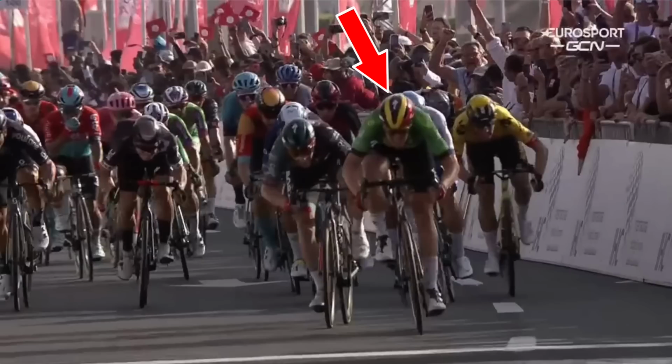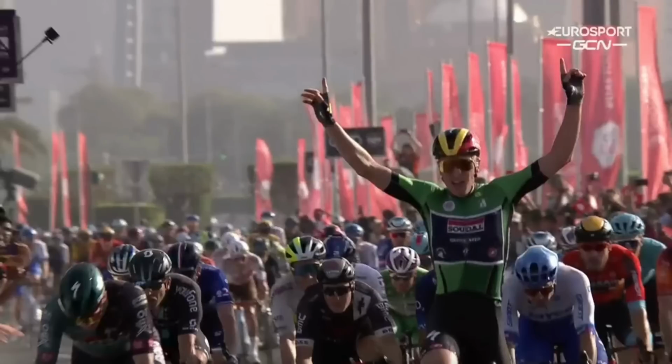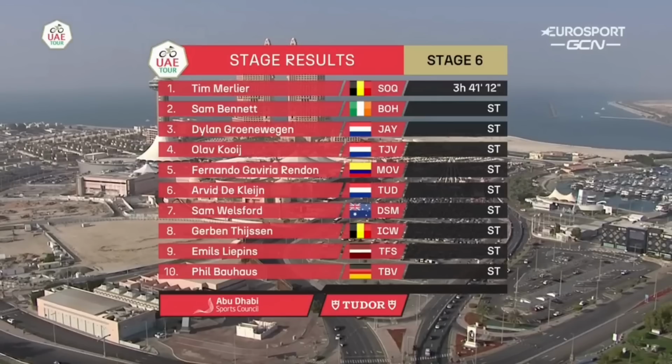Now we focus back over on the left side because Tim Miller's going full gas. He's got an open gap. Sam Bennett is trying to close the gap, but he's got nothing left after he had the box with Milano and his teammate Danny Van Poppel. Dylan Groenewegen, who came around the teammate of Sam Bennett, Danny Van Poppel, had to go the long way around. So Tim Miller takes the stage 6 victory, his second victory here at the UAE Tour with stage 1 and stage 6 now. Second on the stage is Sam Bennett, third Dylan Groenewegen to round out the podium here at the UAE Tour.